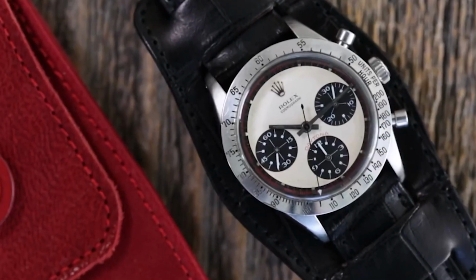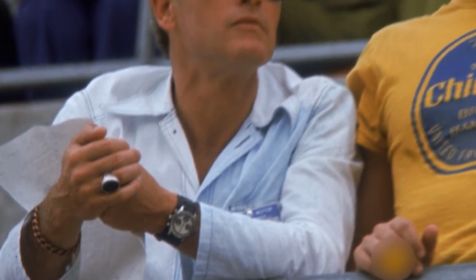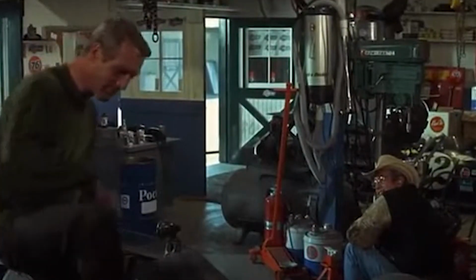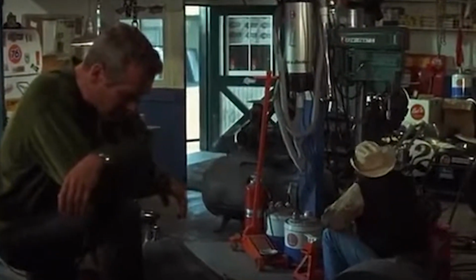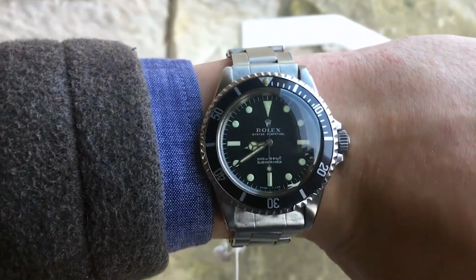However, the exotically dialed Daytona has sentimental value, as the watch can be attributed to its exclusivity and how Newman wore this specific watch in the 1969 sports classic movie Winning. That's it for the list of the 10 most expensive Rolexes sold in the world.